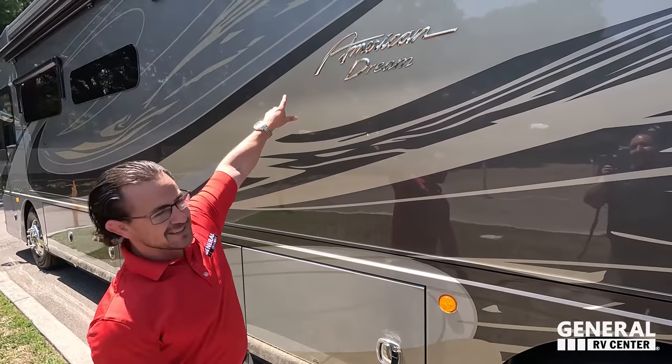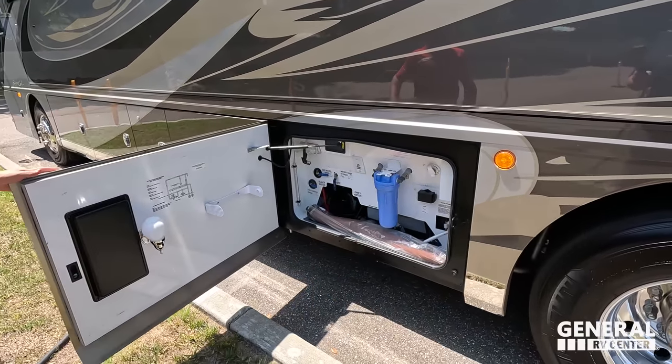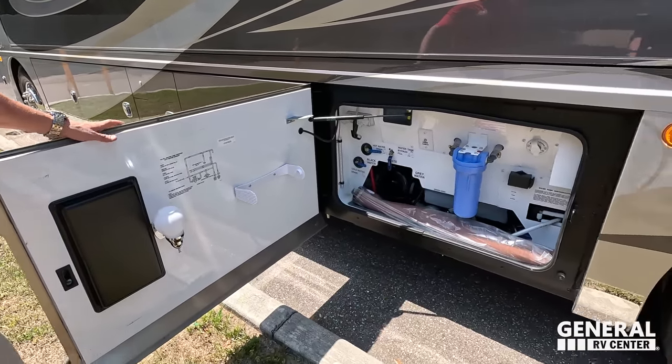I want to point out this stainless steel lettering you have there. That's just beautiful. I like this one a lot.